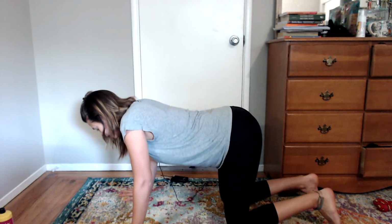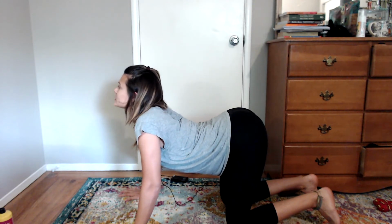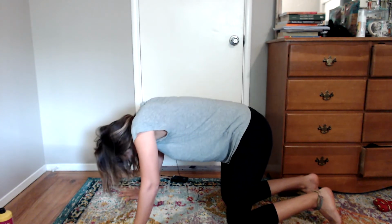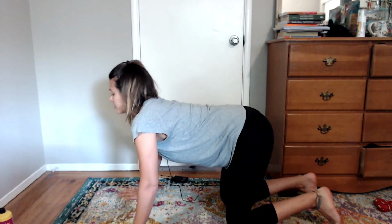On your inhale, arching the spine, drawing the shoulder blades back. Lift the chin, get that stretch in the throat. Exhale, chin to chest, cat pose. Inhale through cow. Exhale through cat.